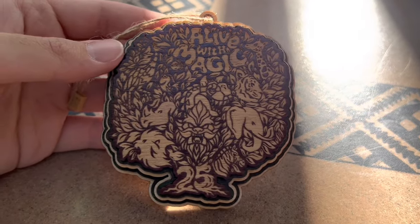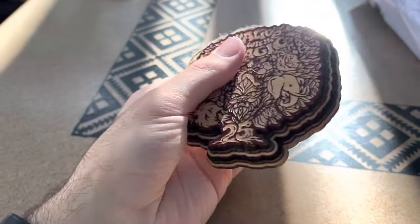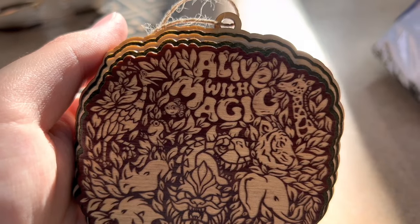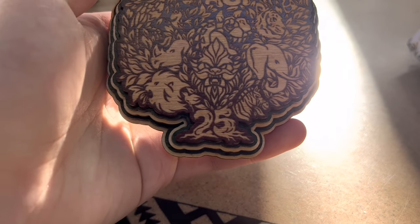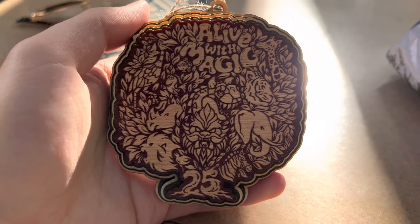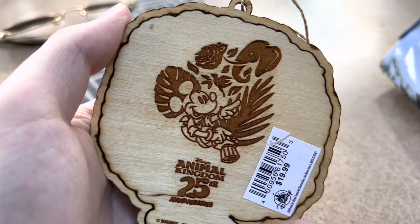I also did purchase this. It is the ornament for the 25th anniversary. This is $20 once again. This design is super cute. It says Alive with Magic, which is kind of like a tagline for the 25th, I believe. And then it's got the 25th logo down there with this Tree of Life design. And of course, the mouse himself, Mickey, is on the back.